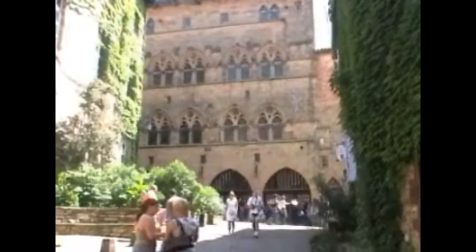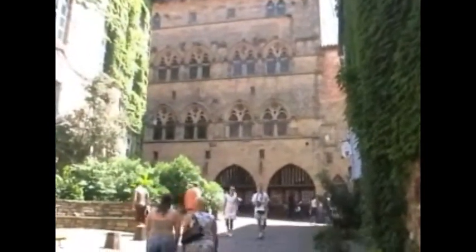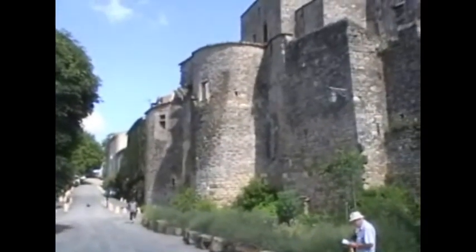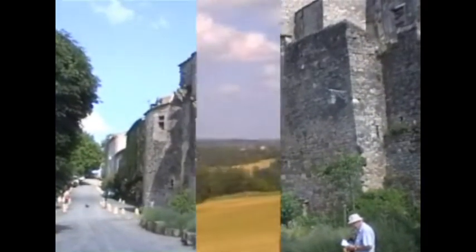Really was very interesting. So out of the past and into the present again, we make our way further through the town. Some very impressive architecture, some very nice restaurants, some wonderful old buildings again. Standing outside one of the main gates, we can see just how heavy the fortifications were.